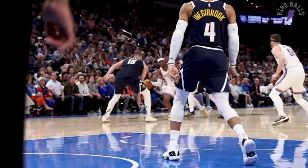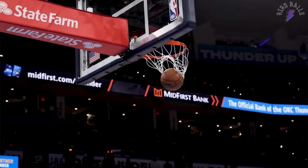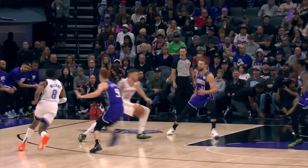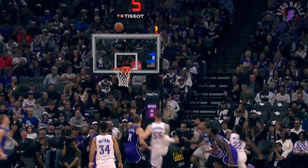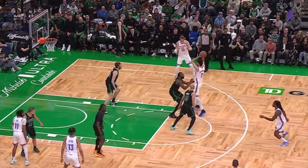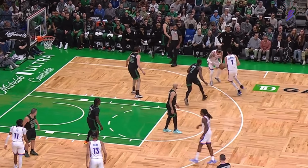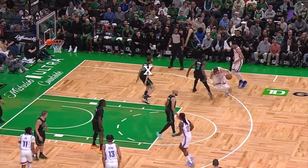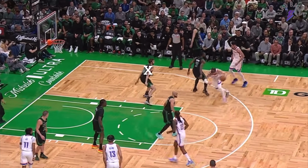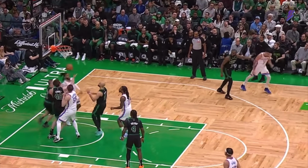More importantly, he's also learning how to leverage Chet Holmgren's presence on the floor to help him manipulate defenses as a dribble handoff hub, where he utilizes some fake handoffs to catch defenders off guard before he barrels his way to the basket. Just like in this play, Chet is defended by Jaylen Brown. He passes the ball to Hartenstein, who seemingly appears to be running a handoff action, but he actually keeps the ball. Seeing Luke Kornet on an island, iHart just uses his strength to bulldoze his way into the paint as he scores against the helpless defender.